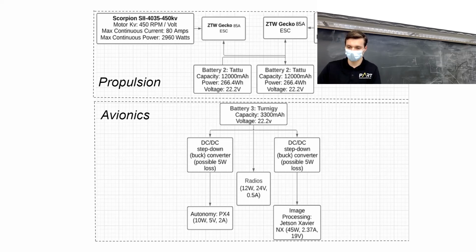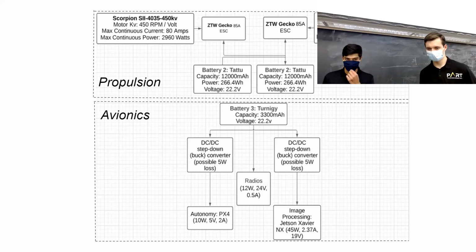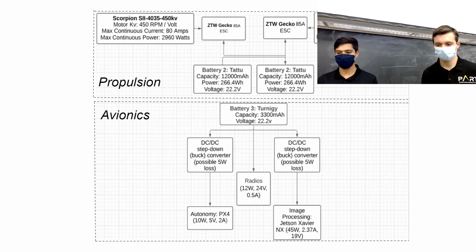Do you have lost link procedures? Hadi, do you want to talk about that quickly? Yes. By lost link, I assume you mean if you lose line of sight with the aircraft. No, if your intent tracker loses line of sight with the aircraft. So yeah, that is a concern for our team. We don't have any ideas for that at the moment, so I'd love to hear your thoughts about what we could do to implement that, in our software or hardware.